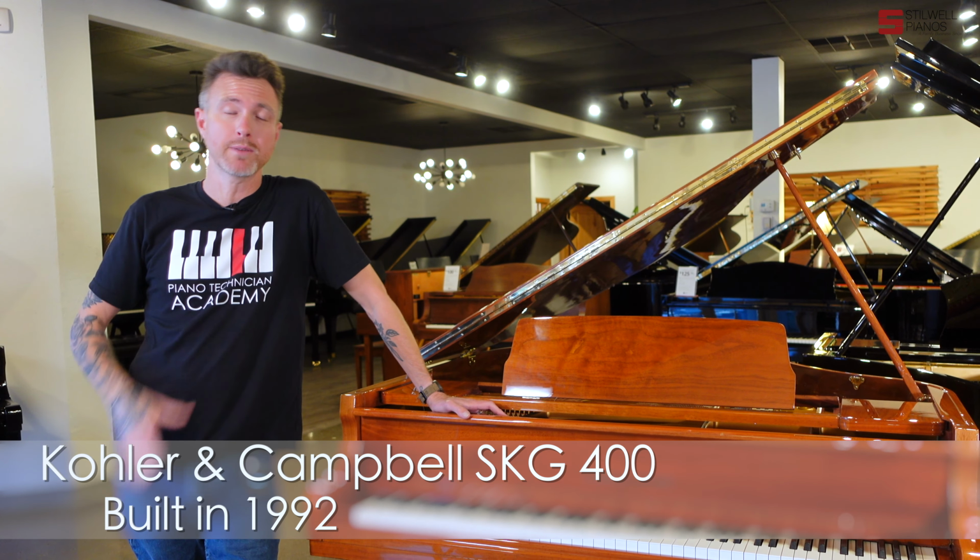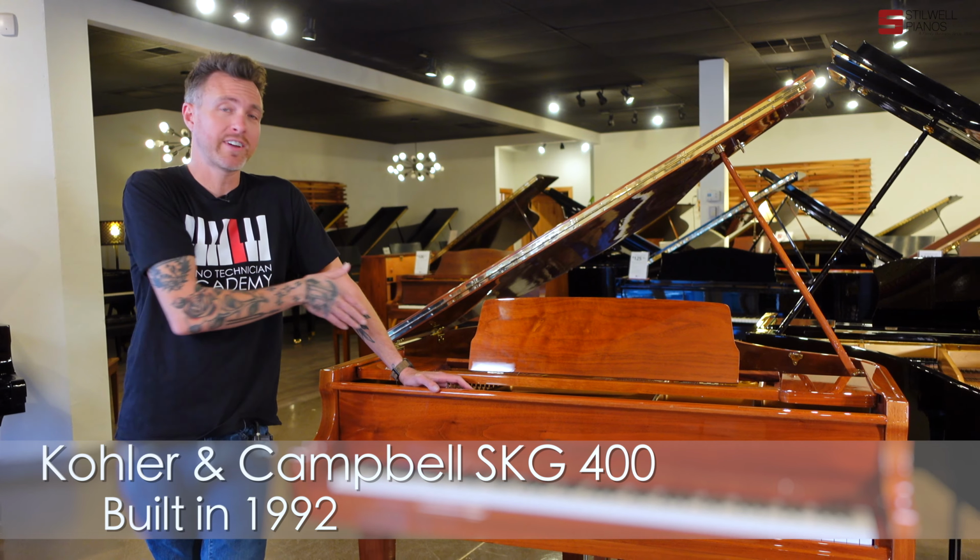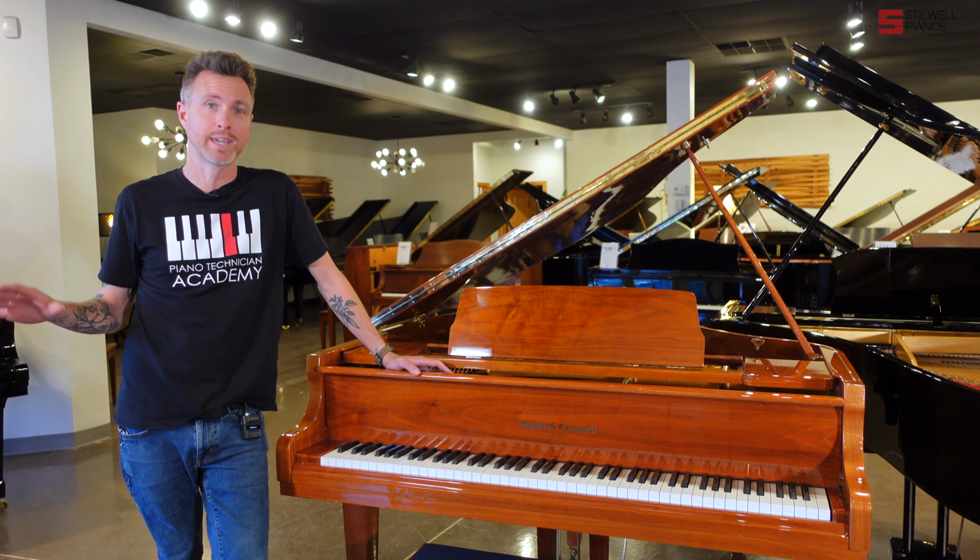You just listened to a 1992 Kohler & Campbell SKG 400. So this piano measures 4'7" from the very front to the very back, making it pretty much the smallest baby grand piano you can get.